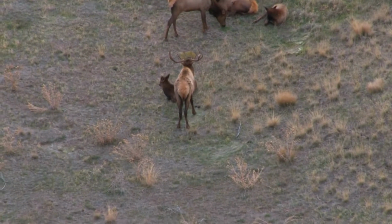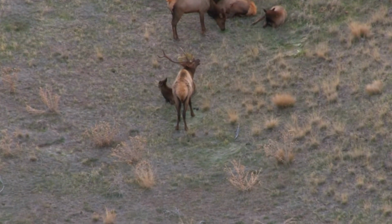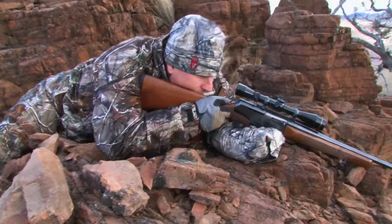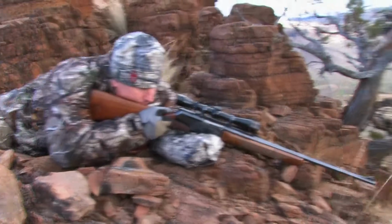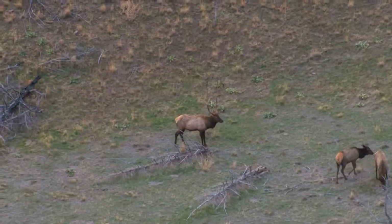You know, when you're waiting on that opportunity, and then you get a gust of wind that comes through, and we had all the time in the world. It was just whether or not that time was going to happen with that bull being in a good location for him to pull the trigger, and he made it happen.